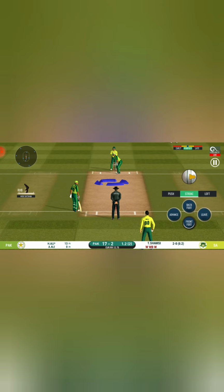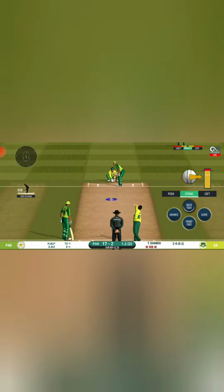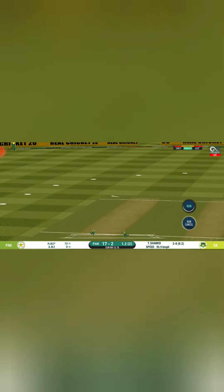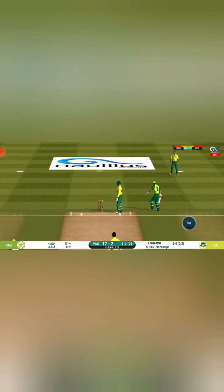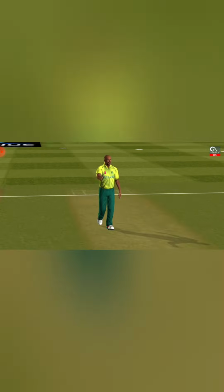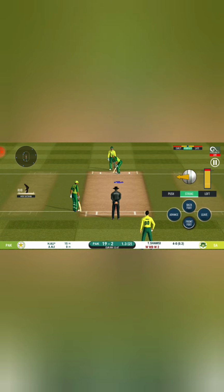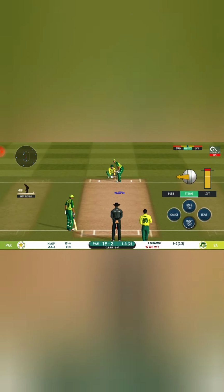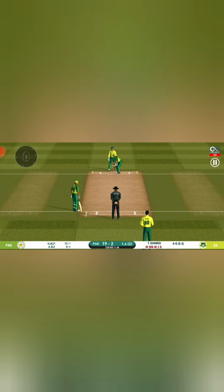The field has been opened and the batsman should be looking to get those easy singles. That's into the gap. Should look for two. That is excellent running between the wickets. Fielder placed at point. Trying to up the run rate there. A very loose shot in the end.